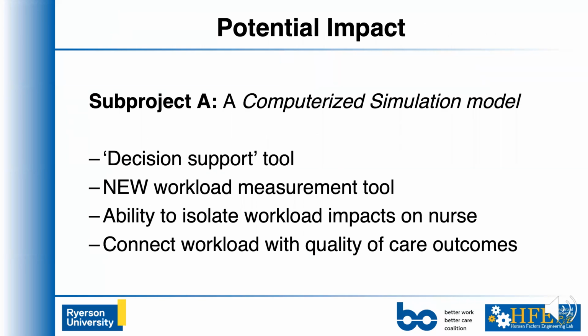In terms of potential impact, the computer simulation models are really a decision support tool, and I think this is the road of the future. It's a new approach to measuring and quantifying workload. We can isolate the impact of changes or proposed changes to nurse workload, nurse fatigue, and quality of care outcomes. So it's incredibly powerful, and once you have a model built, it's very easy to reconfigure it for different situations.